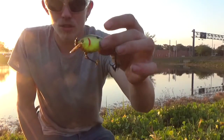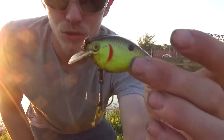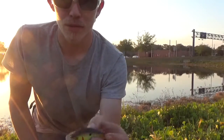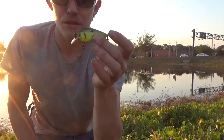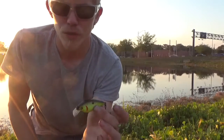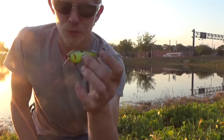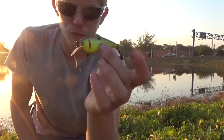I literally lost this thing, I don't know how long ago. I lost it so long ago. There's pictures on my Instagram that I used to have that I don't have anymore of a fish that I caught with it in its mouth. So if you guys don't believe me, go check out my old Instagram. I don't use it anymore, so don't follow it or anything. But it's Florida Bassin 007. If you don't believe me, go look at this crankbait in the roof of a mouth of a fish.